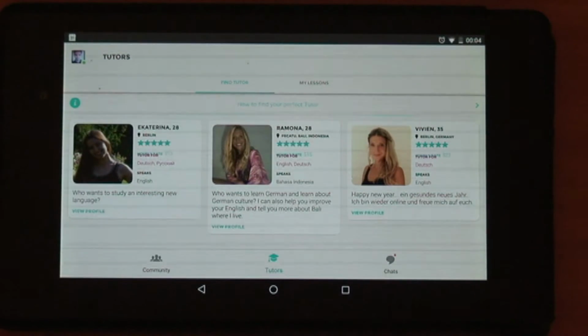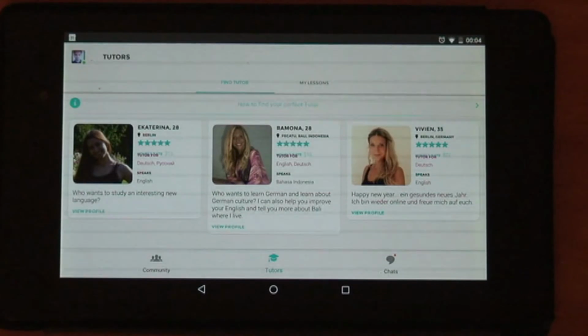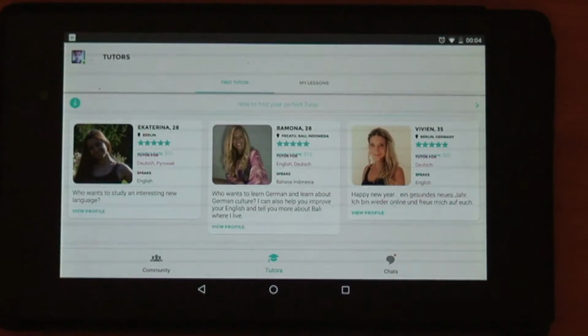So yeah, this is Tandem, and I will try and get in touch with somebody and make a call with somebody so we can practice my German. That's right. Pretty cool, I think. I think that will be it for today's lesson. Why do I keep calling them lessons? Well, I think they're lessons for me. At least that's how I view that. A good reason for me to do some work on my German.